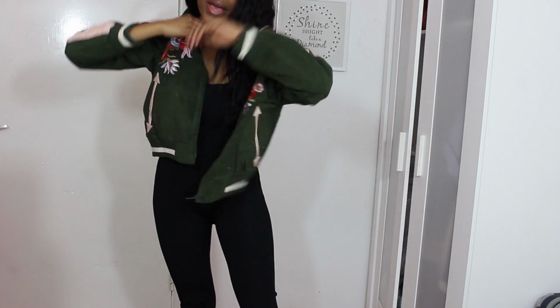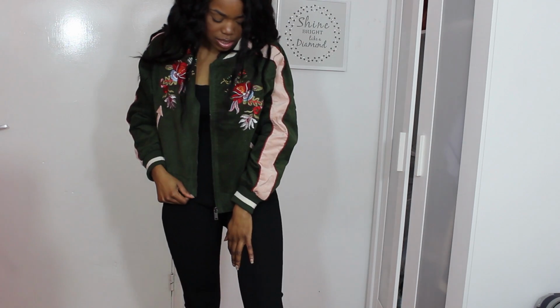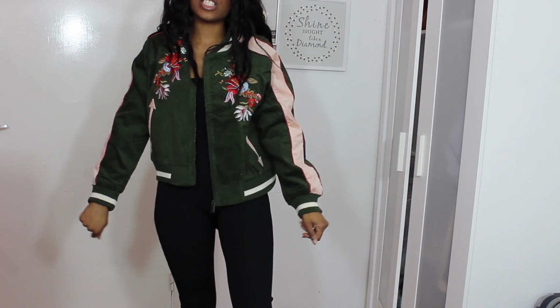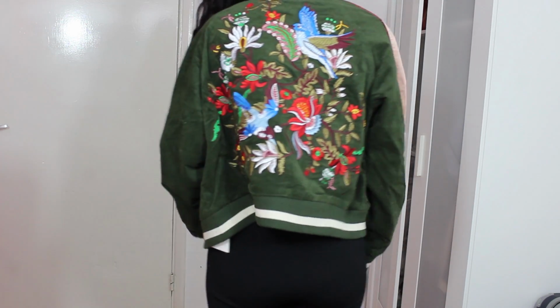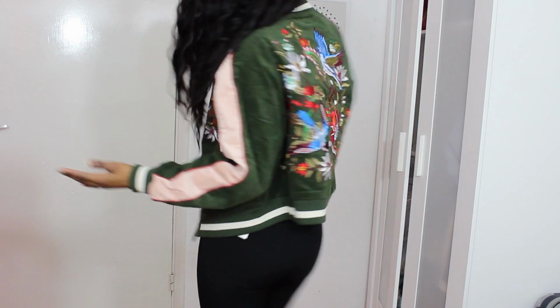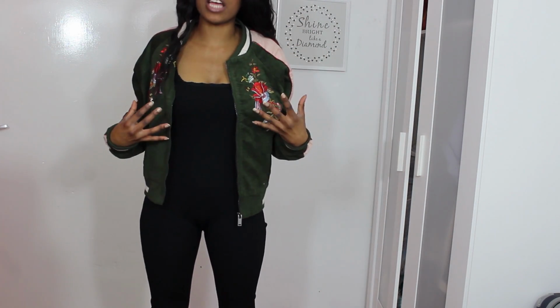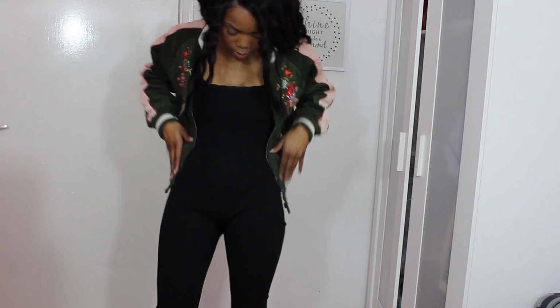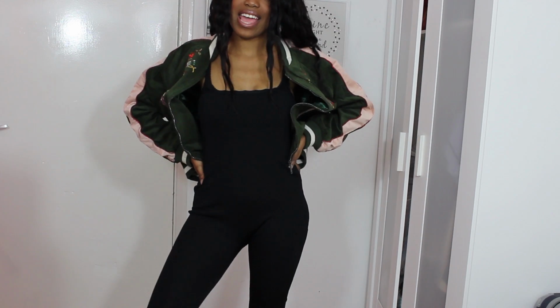So this is how I would pair it up, with this bomber jacket and then some trainers. I like the jacket because it's super over the top. You've got the pink on the side, and then I'll show you the back. Look at that embroidery. But yeah, it just makes it a bit more fun with that over the top jacket doing all the work, and the jumpsuit just to be super nice, comfy and plain.